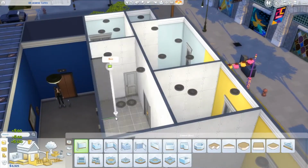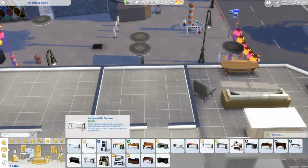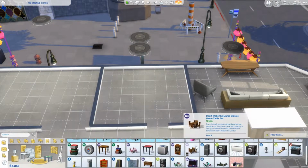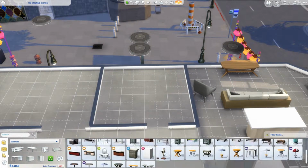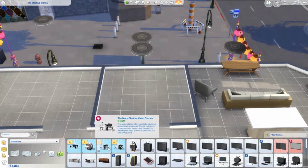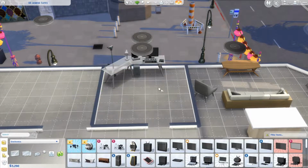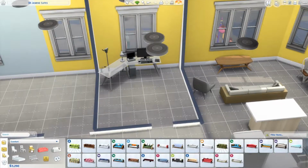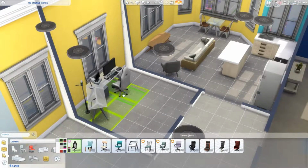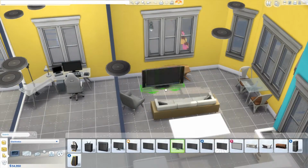Anyway, this is pretty much the layout for the apartment. It can be 2 bedrooms, but you guys know me so well at this point that a lot of my builds are just for a single sim. So this sim, I imagined her as kind of a beauty influencer. So the second bedroom does end up becoming her office space.